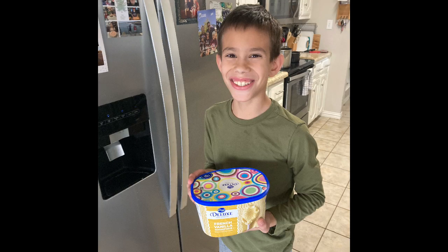Instead of going out for ice cream with the whole family, go and grab a big container of ice cream instead. Sometimes my parents would want to treat us to ice cream after an activity or something, so they would just run by Walmart, grab a big tub of ice cream, take it home, and we would have our ice cream there. And that was much cheaper than going out someplace and getting individual cones for everybody. And it was just as yummy.